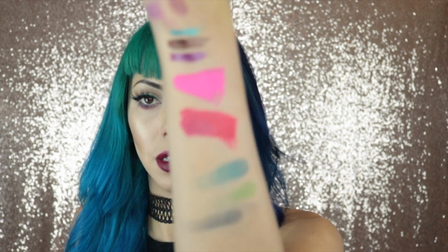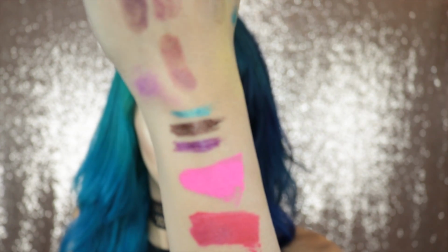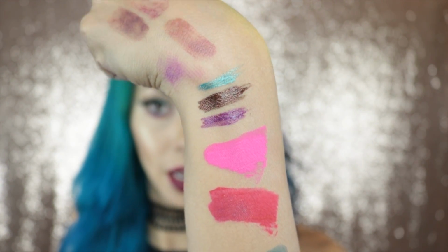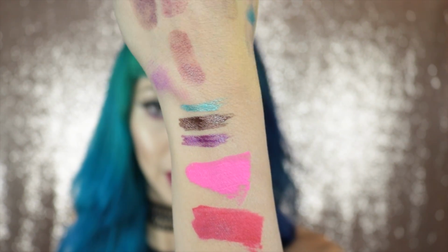I'm gonna make you a real big swatch because you're real beautiful. They gave me my 3 favorite colors. They are super metallic-y, very pigmented, and they glide on really easily. I like how they have a really skinny brush.